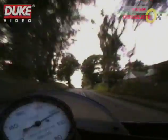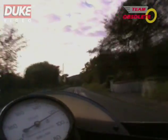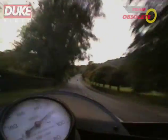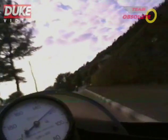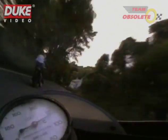Through Crosby here. Now we're going slightly downhill, approaching the Highlander pub, which is a place they used to do a speed trap in the good old days, one of the fastest parts of the course. They're probably doing in the neighborhood of 140 there.